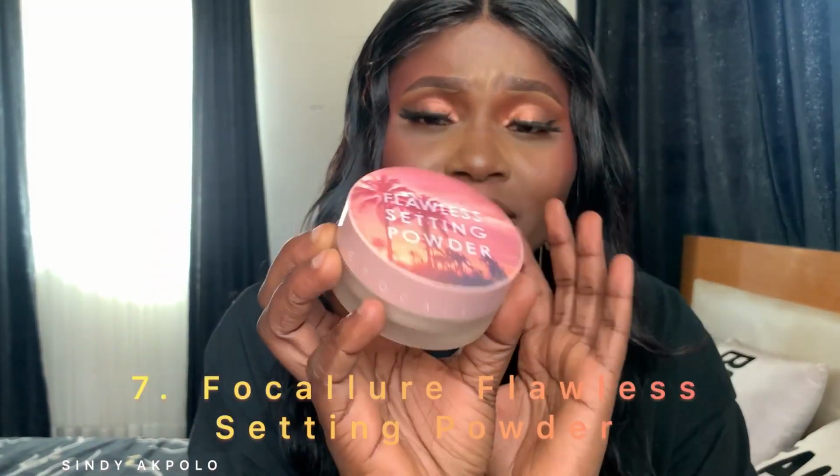Alright guys, so the next one we'll have here is one of my absolute favorite powders that I've been loving. And guys, I decided to try out this one, and it's so good. This is the Focalo setting powder in Coralline, and guys, this is a translucent powder. But guys, hear me out on this.